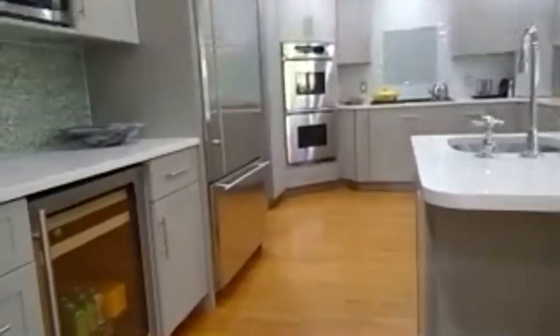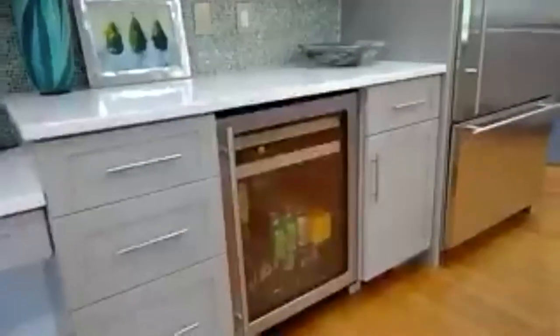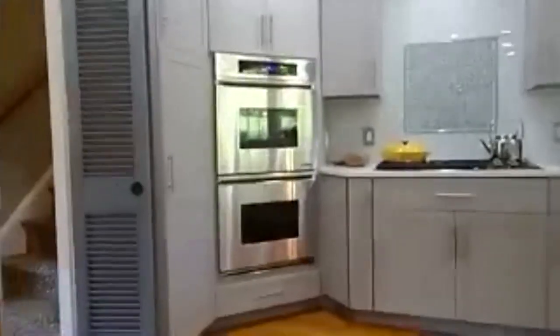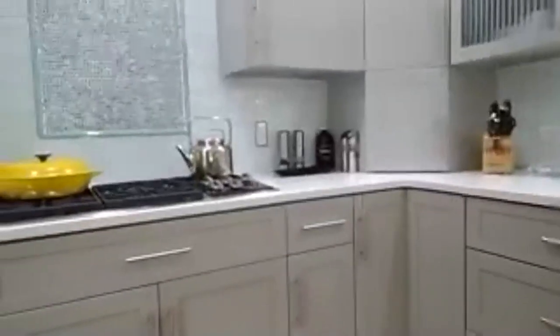Yes. You can see a beverage fridge on the left as he's walking, with the wine racks and also beverage area. There's a menu planning desk. There's a microwave above. There's a very pretty glass mosaic tile backsplash. Stainless appliances. This is a Wolf 5-burner gas cooktop, and it does have a pop-up ventilation hood. There's an appliance garage, and then the sink is super deep.